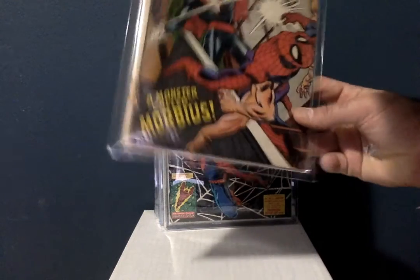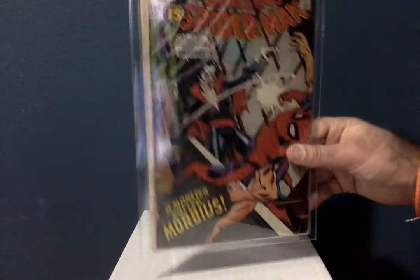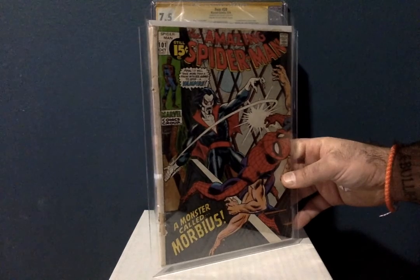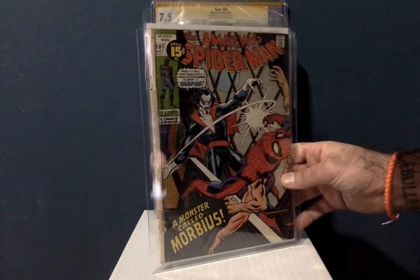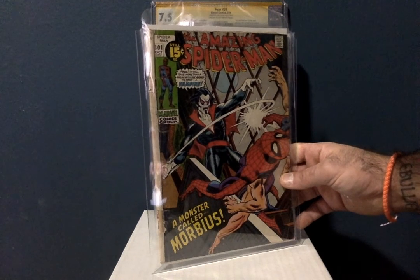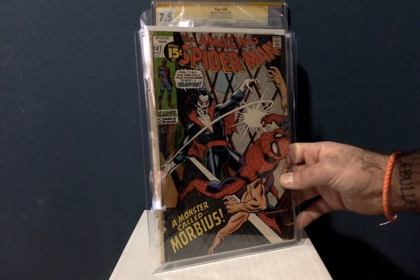There's a crease mark on the corner. There's a huge spine roll. But the color is still beautiful. It still pops. It's just not in the greatest shape. But I'm so happy to have it. Such an awesome comic. Morbius is great. Love it.